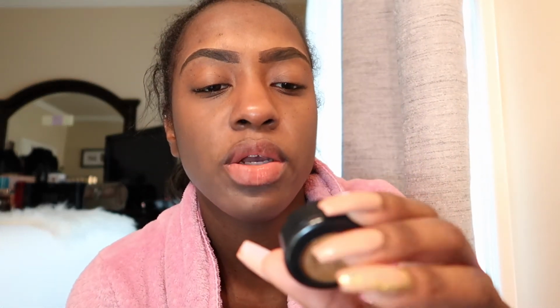Next, I'm gonna not contour, but line, clean it up kind of with this MAC concealer. It's the NC45. I got that from MAC. And the brush I'm currently using is this angle brush I purchased from Target, Sonia Kashuk. Sonia Kashuk, you guys, is the line.